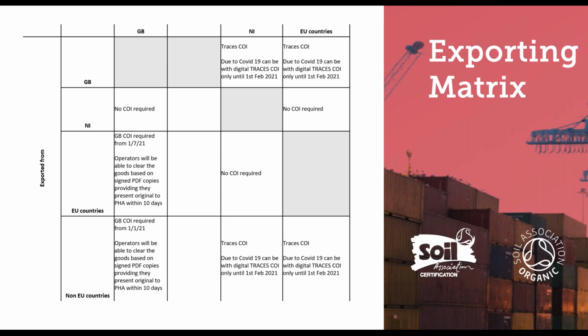And because of the temporary COVID regulations, this can all be done digitally. So a paper copy does not need to be presented, and it can all be done on the Traces portal. This is in place till the 1st of February 2021, after which point we are hoping the Commission will extend this COVID regulation. If it decides it won't continue that temporary COVID regulation, at Soil Association, we've applied for the digital seal, which will allow us to continue to approve Traces EU COIs electronically.